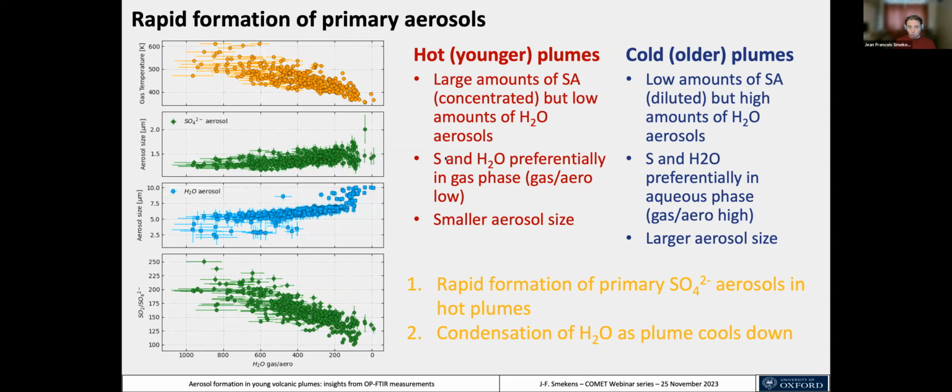Sulfate aerosols do remain within a narrow 1 to 2 micron range, and the water aerosols span a much wider range. So this we think might be showing that the sulfate aerosols are condensing, and then the water is condensing around them. And then the bottom plot here shows the SO2 to sulfate ratio, which is showing a clear negative correlation and a decrease as the plume condenses.